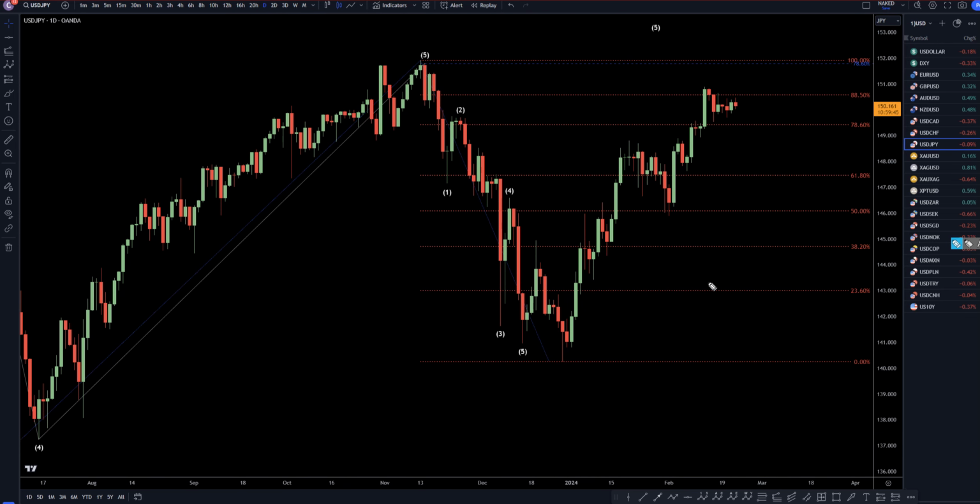Going down to the daily, I left this Fibonacci retracement on here because we are definitely past the 78%. Normally, when price goes beyond or above or below the 78% of a previous move, that is a really good sign that it is going to keep on going up and it is going to break the previous highs. So let's take it down to the 4 hour time frame.